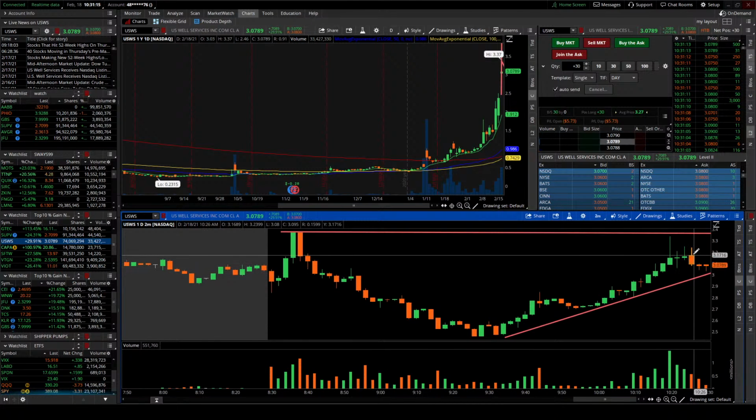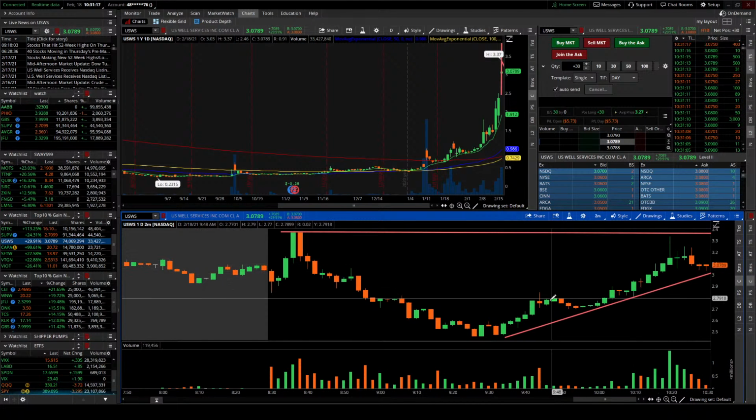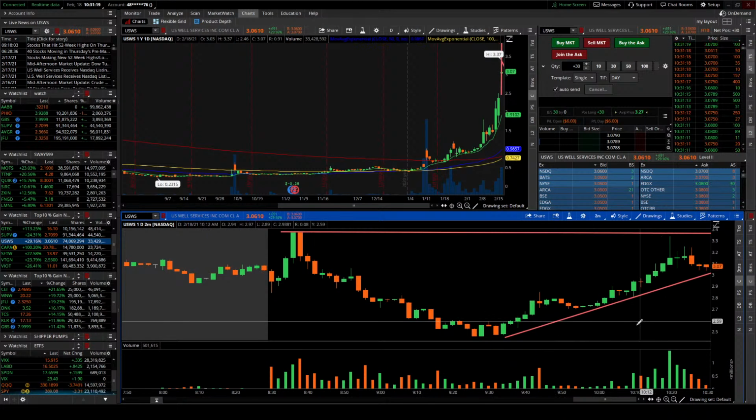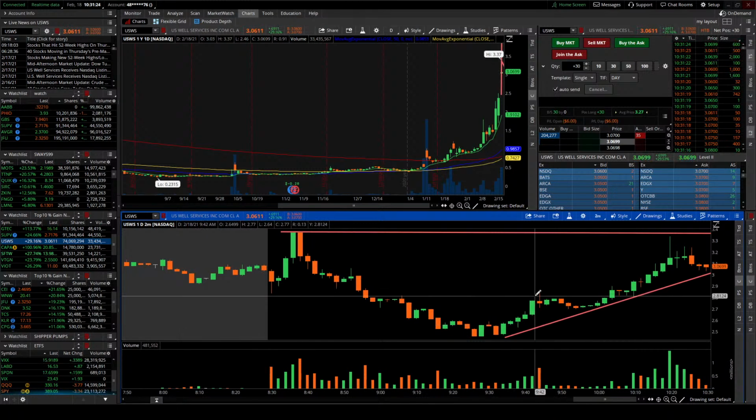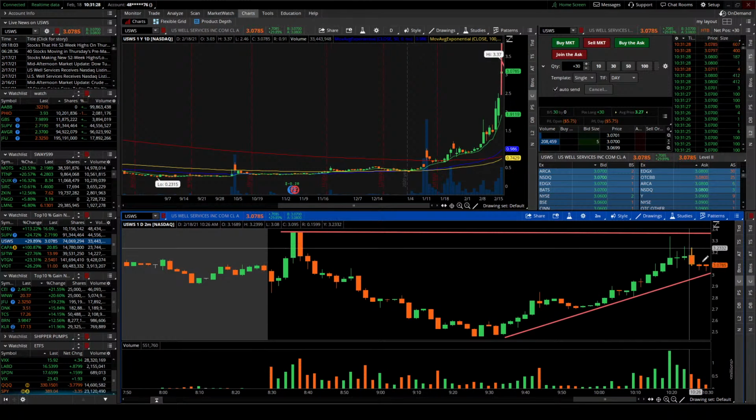That was a little profit taken right there. It did just run $1, like I said. This was a nice U shape right there. That was a perfect little U shape. So that's what we want to see, is another U shape up.